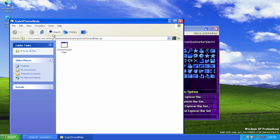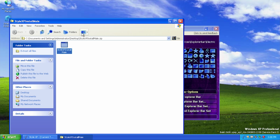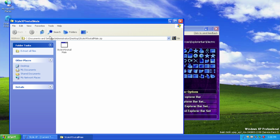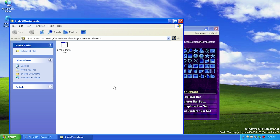So you see here now we have a different search icon, a different folders icon. All of the icons have been completely modified. Now it's only, again, in the actual title bar or the menu bar itself. It's not going to be anything like in this section here or in the actual Explorer window that shows you all the file content. It's not going to be any of that.